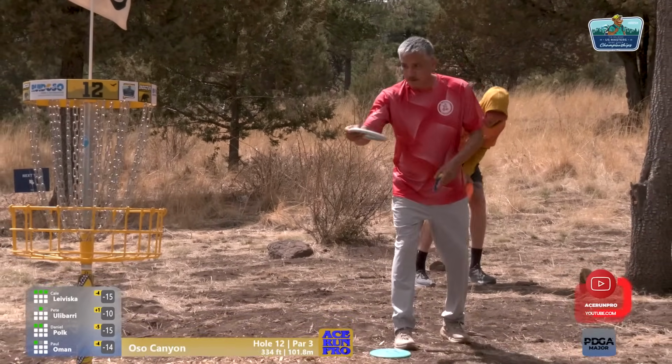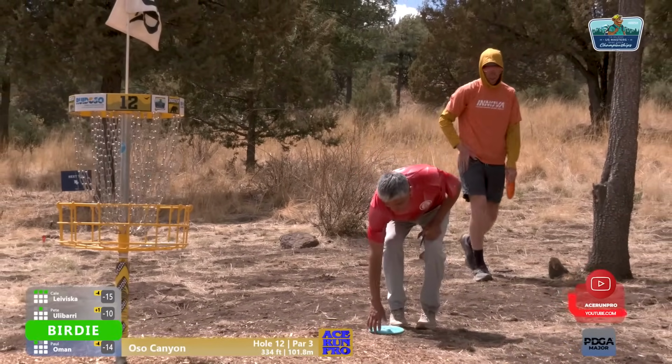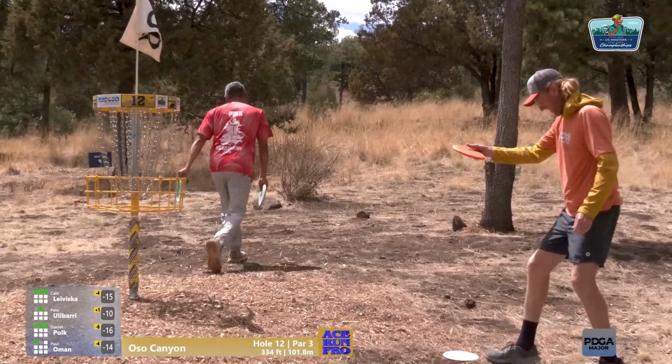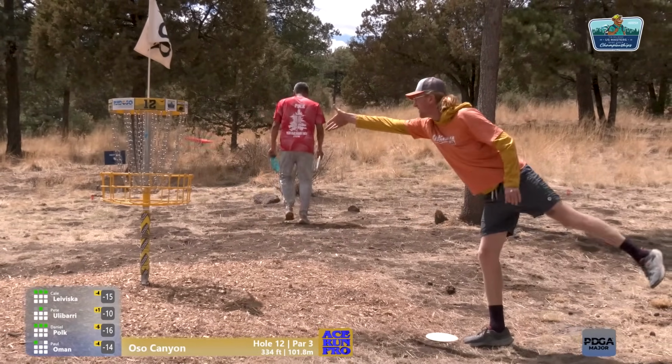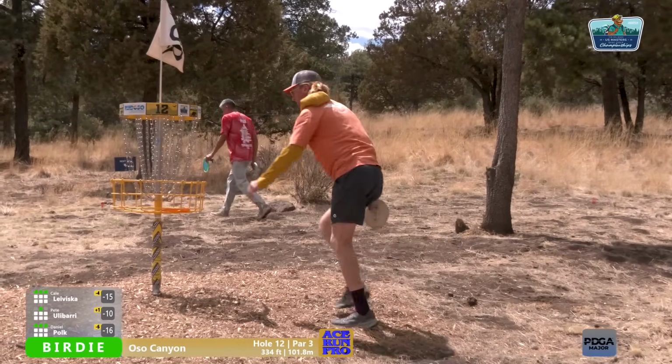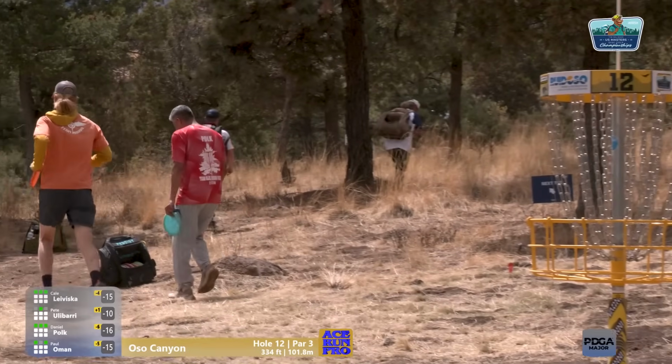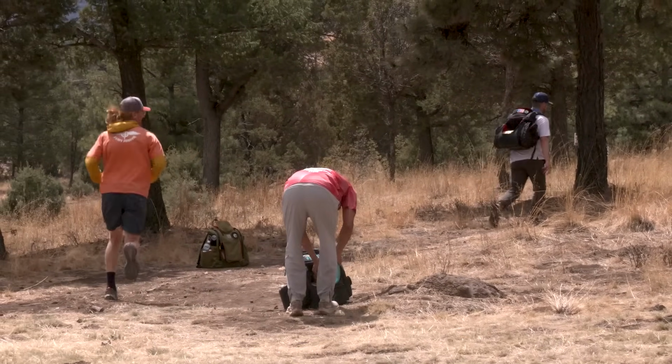Finally, we get to Daniel and Paul's drives. Man, I hope Paul can sink this. I really hope he can get this in. Hoodie down, focused. Got it. Oh, look at the energy. See, when it's flat ground, you can run, you can frolic, you can have fun. Look at that.